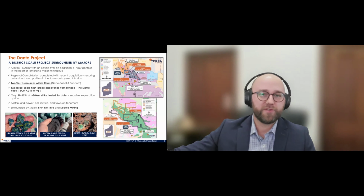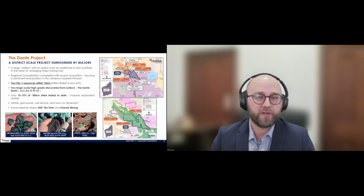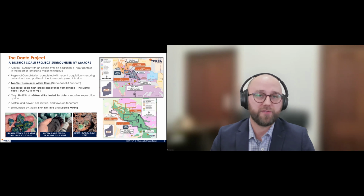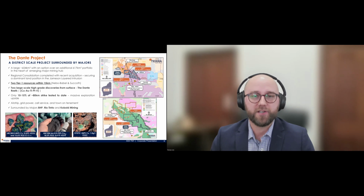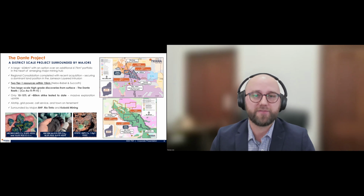BHP have 2 large resources within 10 to 15 kilometers of the Dante project. They are big magmatic sulphide deposits: copper, nickel, platinum, and gold. One is Nebo Babel. It's a $1.7 billion development project, which is in the process of being built. It's about half built now. It's going to have a 12 million ton per annum crusher and large copper sulphide and nickel sulphide flotation circuits, and it's estimated to produce around 30 to 35,000 tons of copper and 30 to 35,000 tons of nickel in concentrate for a 25-plus year mine life.